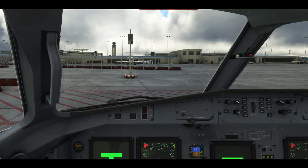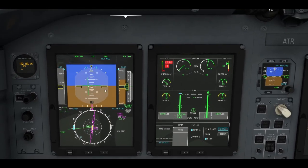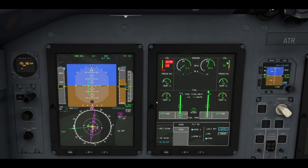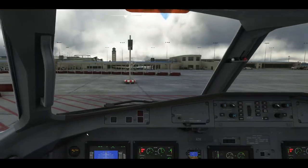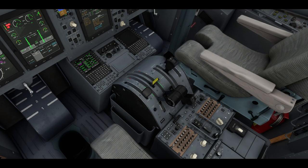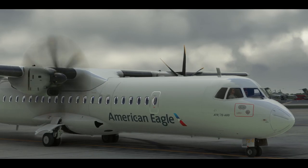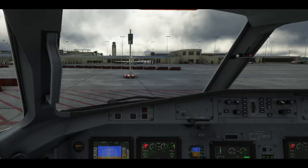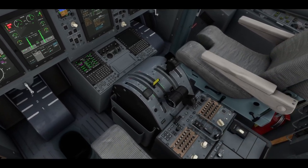I don't think we can request pushback, because I think GSX Pro doesn't like this, but fair enough. We have all of our avionics back in play here. Alright, so what we're going to do is turn our prop brake off. Should let that prop start spinning. And then we are going to go to auto. Just going to go ahead and taxi ourselves out of here, so this one should spool up and stabilize. Yep, I can hear it.